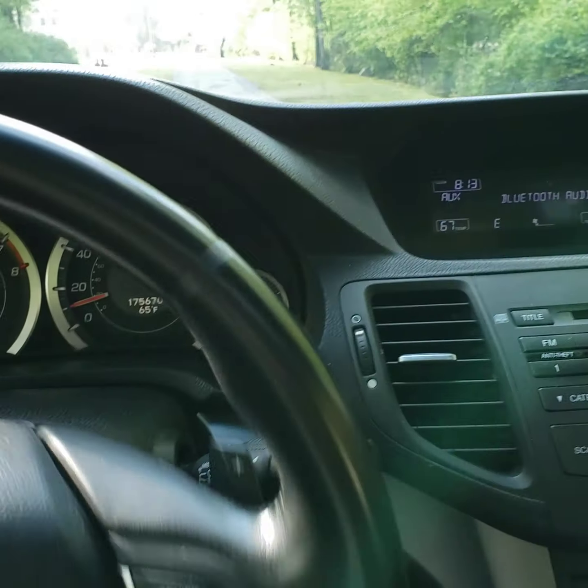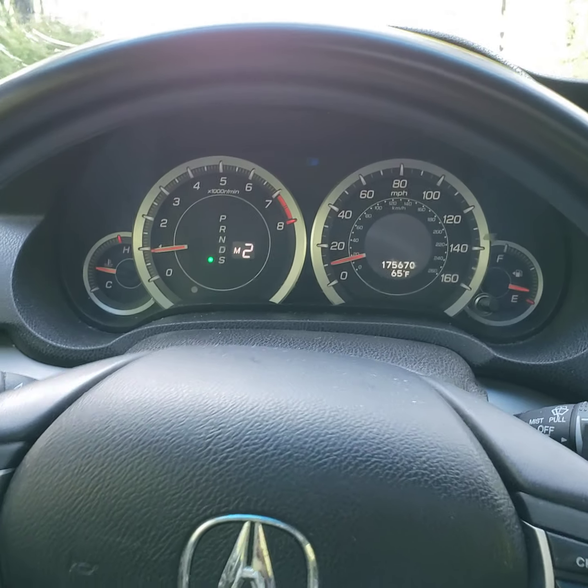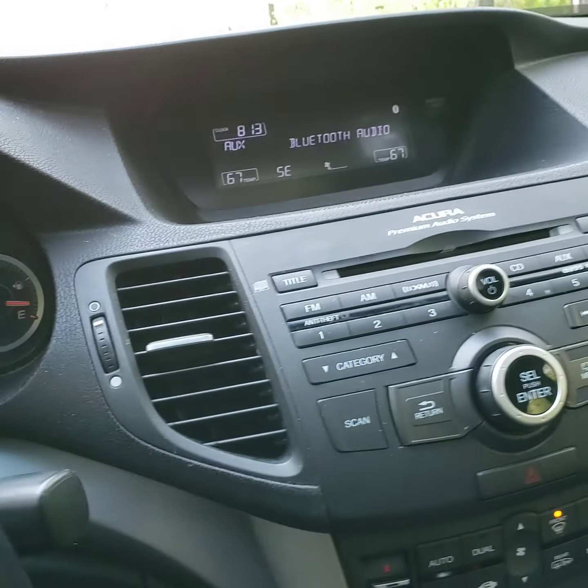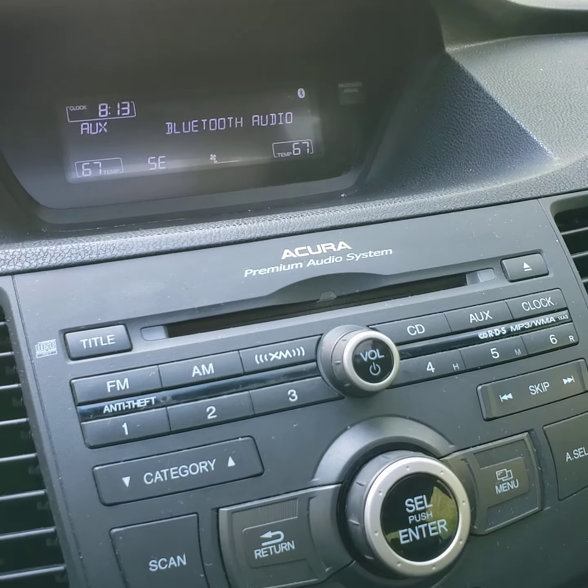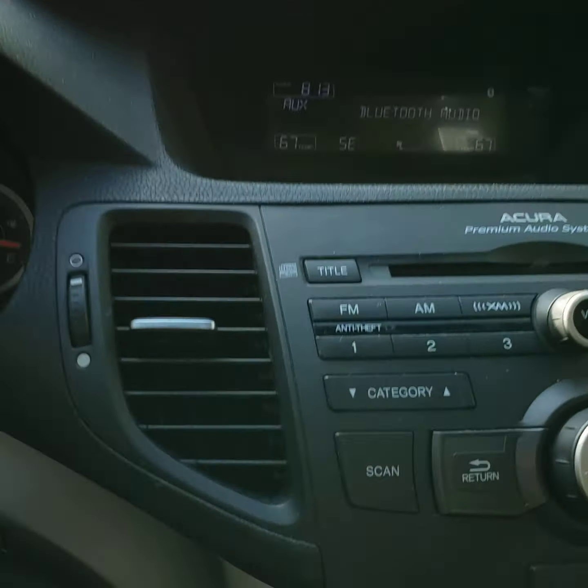So there you go, guys. Shift down. Bluetooth works. Radio works. The air conditioner works really good.